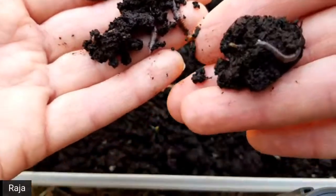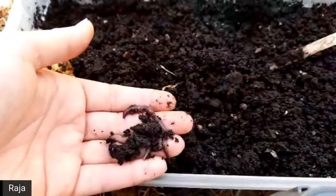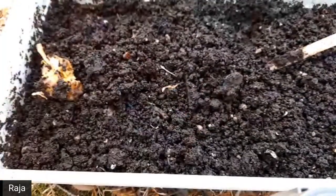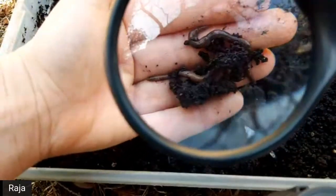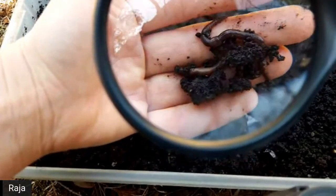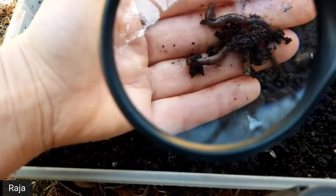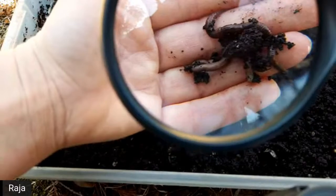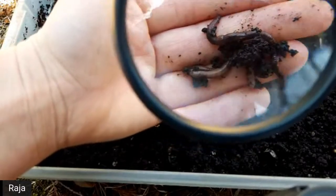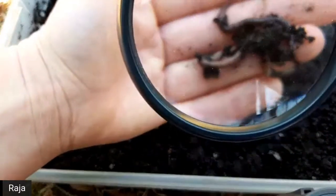These beautiful creatures, maybe I can even show you under a magnifying glass. These beautiful creatures are so important for us having beautiful, healthy nature spaces to explore. So next time you're outside, even if you can't see them, you can thank the worms that are underground doing such important work.